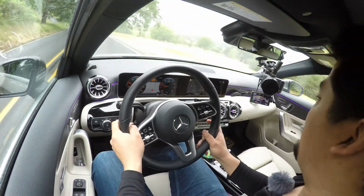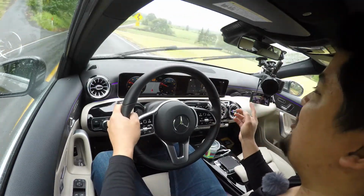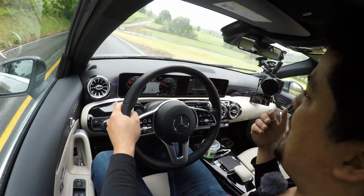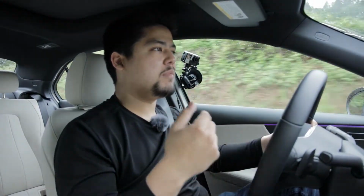I much prefer having a torque converter transmission in a car like this, but that being said, Mercedes has done a really good job at making this as best they could, and taking off from a stop, it definitely feels more like a traditional automatic transmission than most dual clutches that I've driven. So I'll give them credit there.